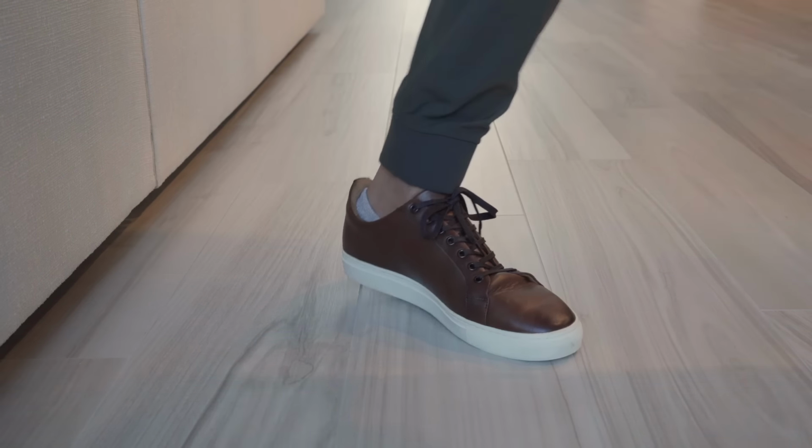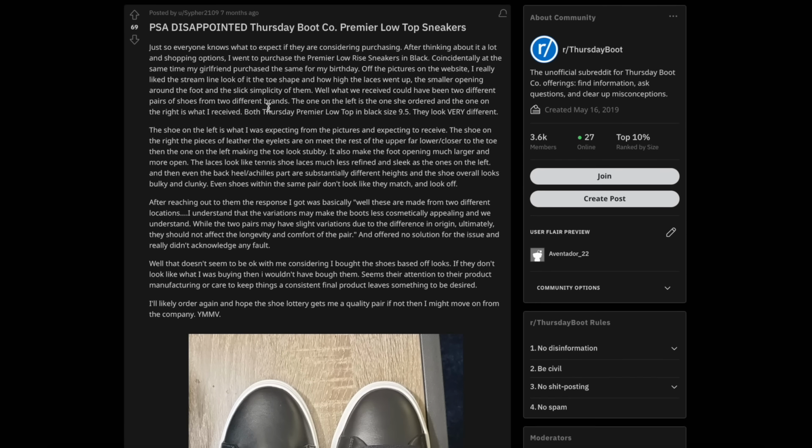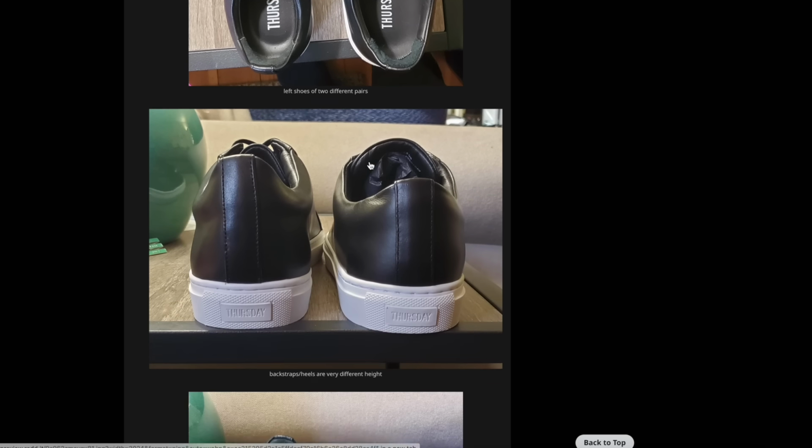On a side note, I found a few cases on Reddit where the shoes differ from pair to pair based off where they're made. Thursday claims that this is because of different factory locations, but variations this large might be a red flag for you. I'll link the thread below if you want to look more into it.